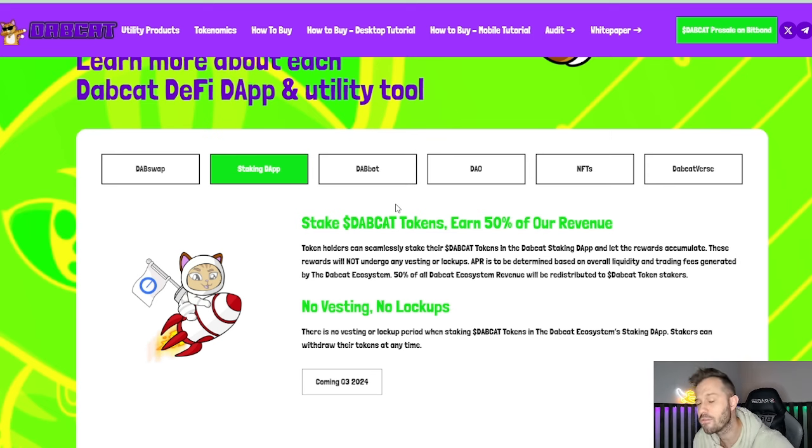The fact that there's no vesting, the fact that there's no lockups truly shows you that these guys are focused on building instead of focused on making you guys lock your liquidity up and drag you out to further and further stages there. So they've got a lot going on, I guess, on top of the very exciting launch price.